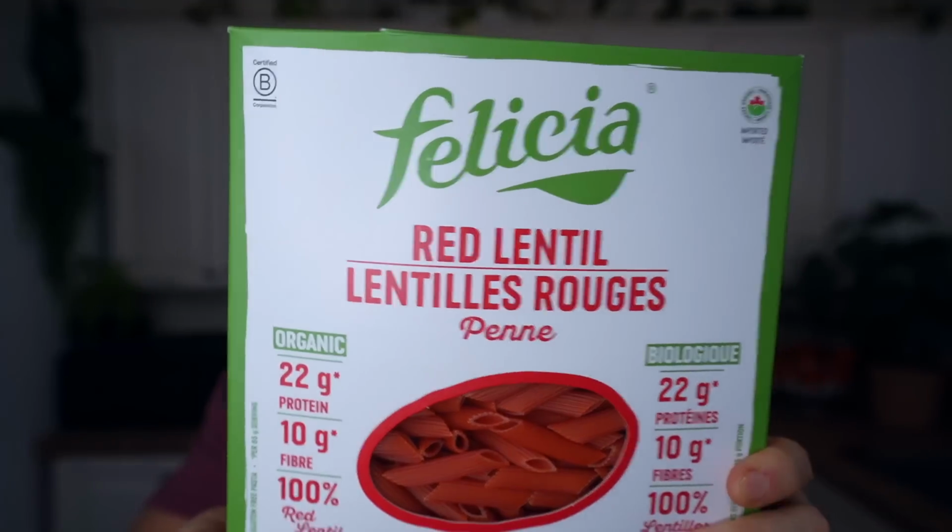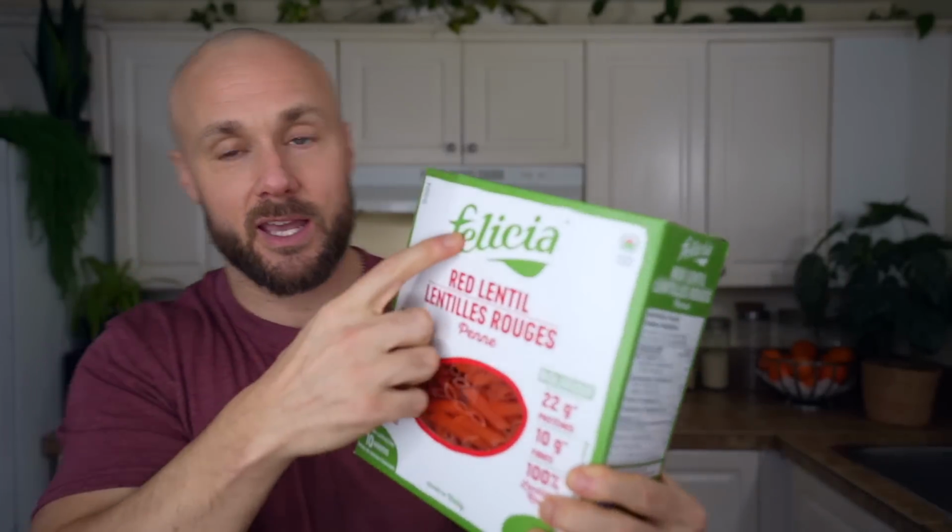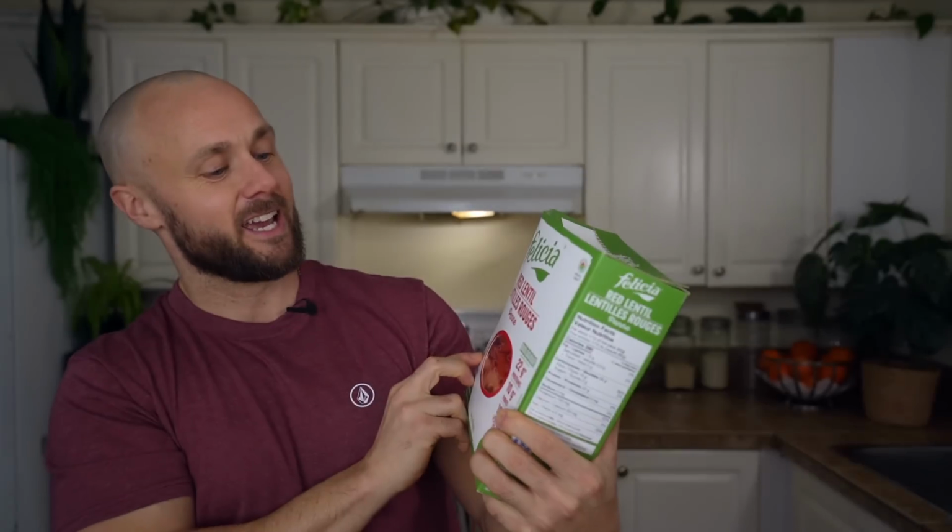So for dinner, I'm just gonna make a really simple lentil pasta with tomato sauce and veggies. And Costco actually has this really awesome red lentil pasta, and it's by a company called Felicia. And the only ingredient is red lentil flour. So it's nice and high in protein. It's really easy to eat.